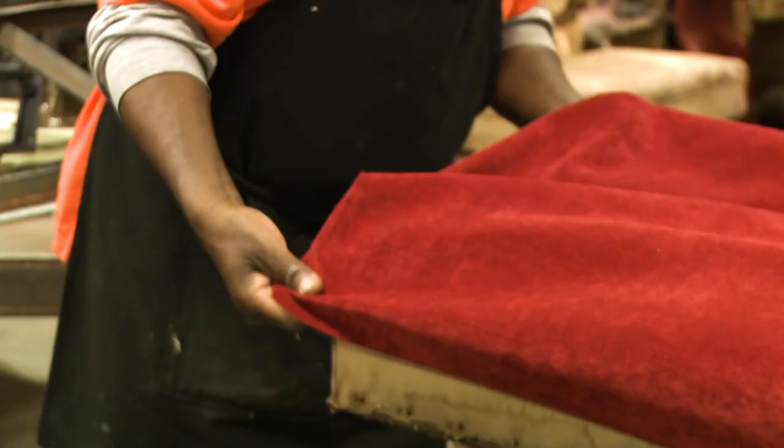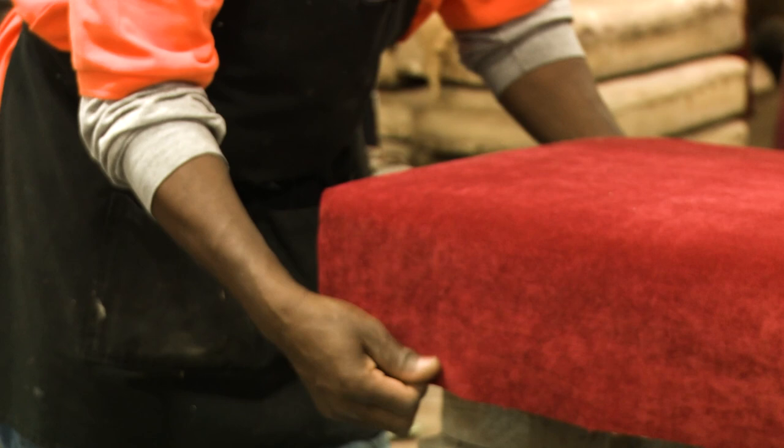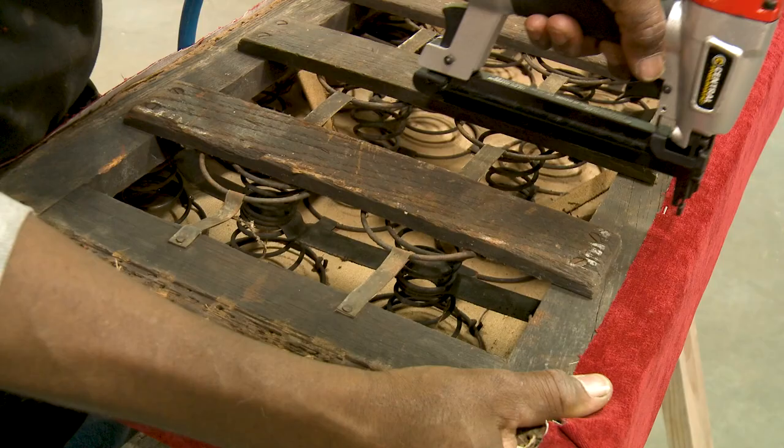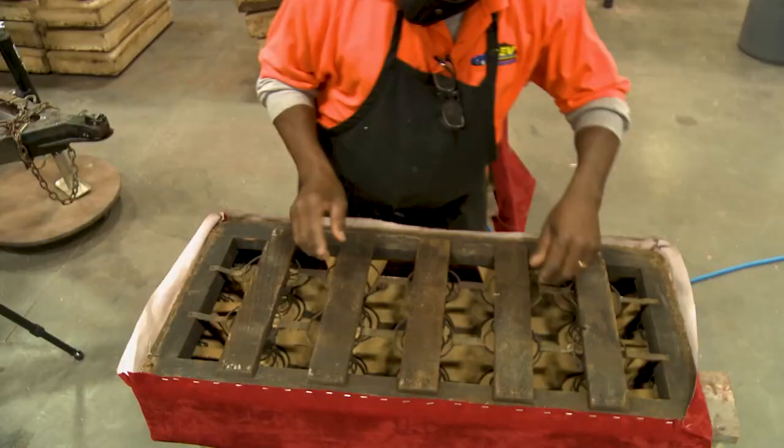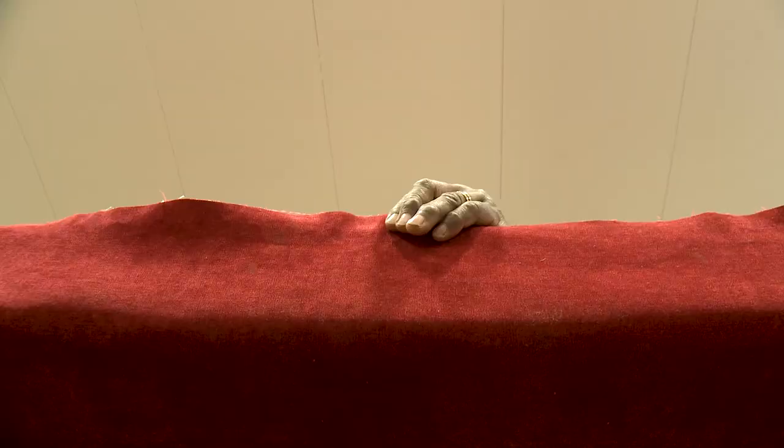So next thing I know, I start sewing some of the backs and the seat cushions for the train. 29 seats and 29 backs. So I said, okay, I'll give it a shot. And I gave him my first demo. I showed him how good my work was, and he said, okay, I want you to do the rest of it, the 28 of them.